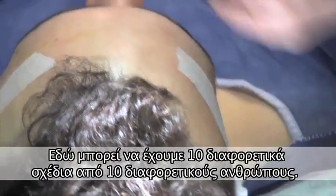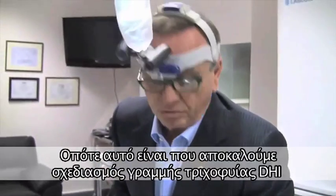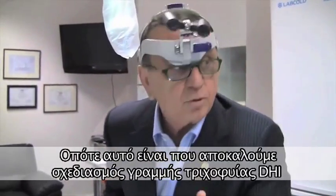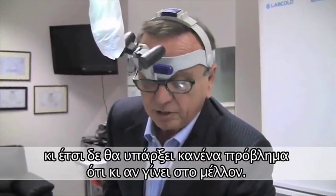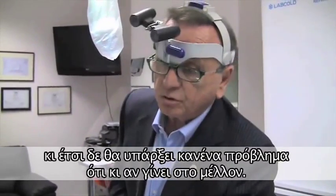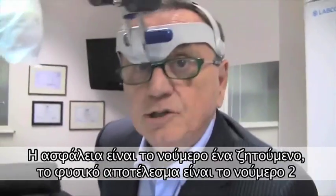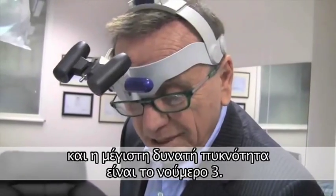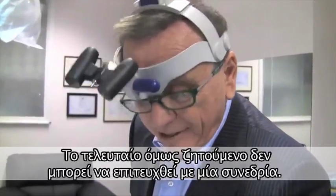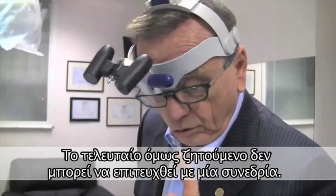This can be 10 different designs by 10 different people. So this is what we call the DHI hairline design, because it's conservative and safe. So safety is first, so it doesn't have a problem no matter what happens in the future. So safety number 1, to look natural number 2, and number 3 is maximum density possible. That number 3, you never achieve in one go.